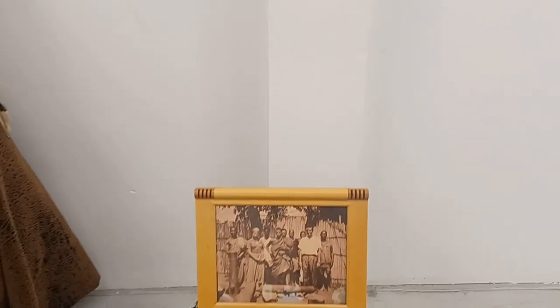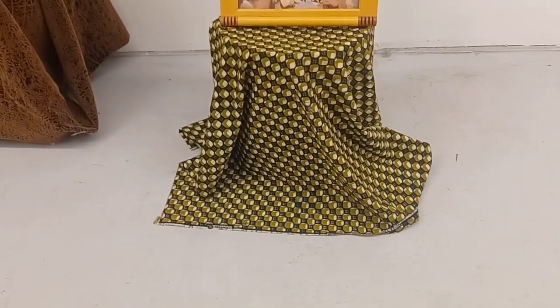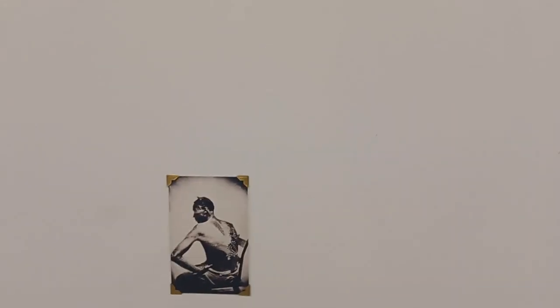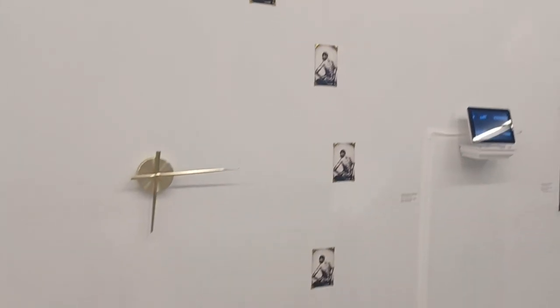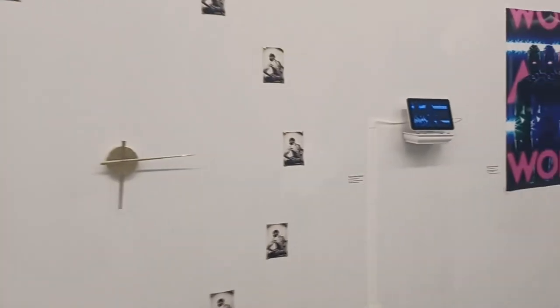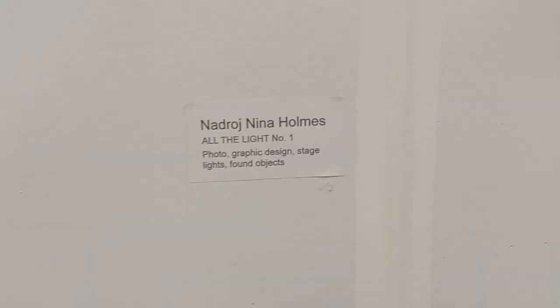Right, we're almost done with this room. There's like several different rooms. I'm not going to be able to get them all. I just want to show you the majority of what they have. It's asking people not to touch, which is kind of like, it's made into a clock. So I'm going to back up so you can see what it looks like. That's a clock, actually. Here we go. All right.